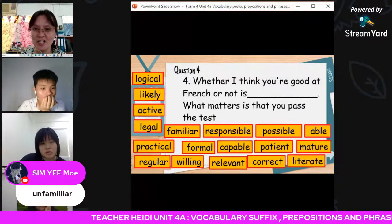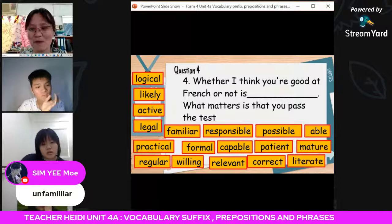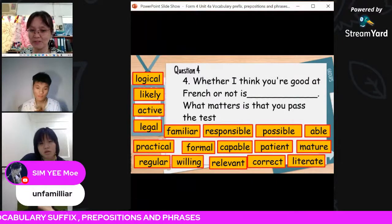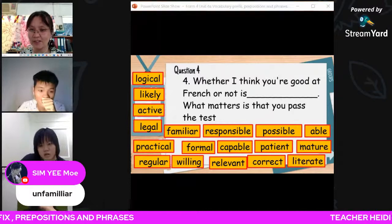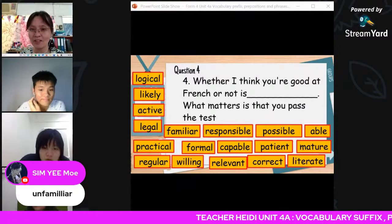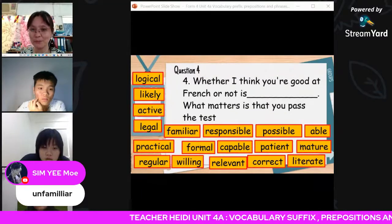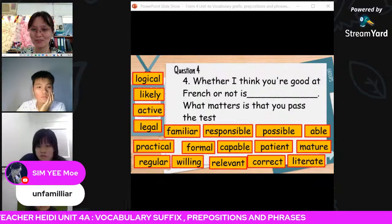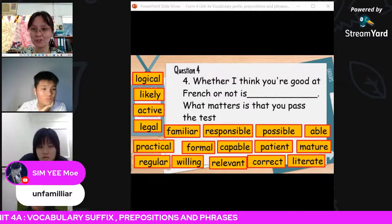How about Bevis? Not Bevis. Oh, I keep on calling Bevis. Barry. Then I want to see. Hafiza is very good. Already written the answer. How about the rest? Come on, all of you must try. Okay, for those who just entered, you must see whether you put in the correct one, not using just like possible, impossible.